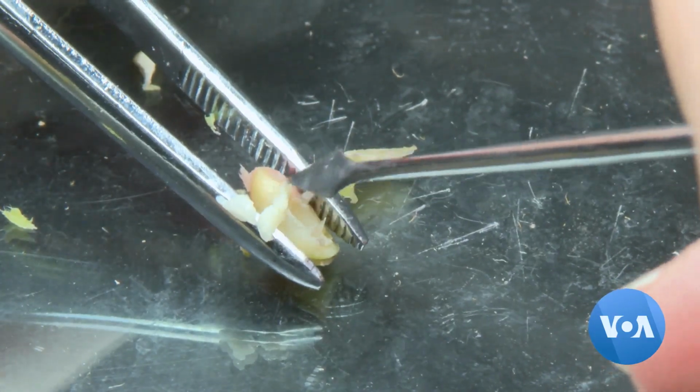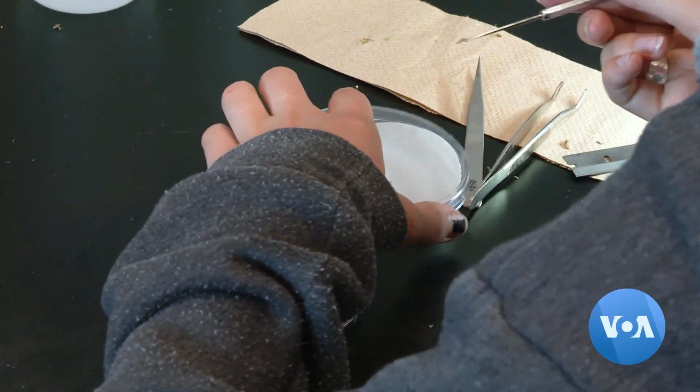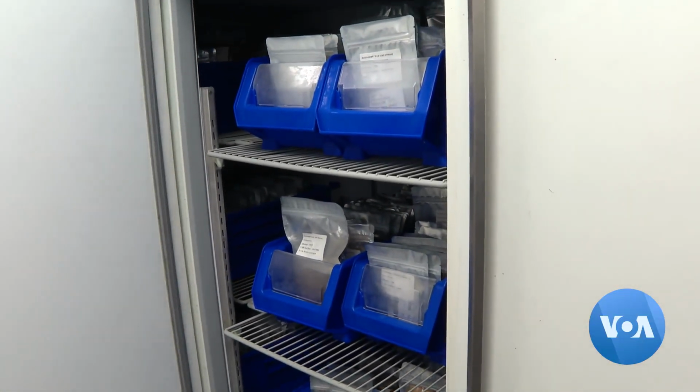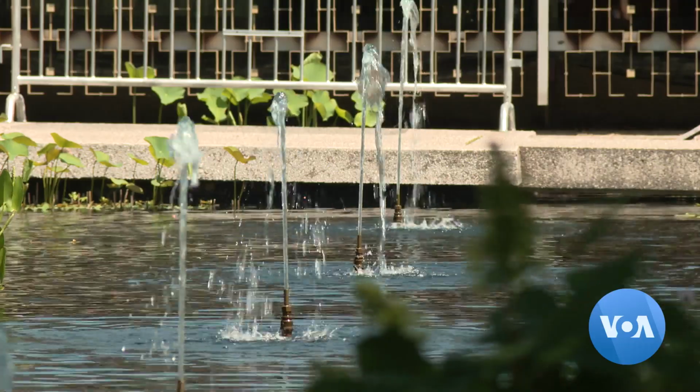Arboretum researchers collect as much genetic diversity as possible to cope with emerging threats. There are examples where the gene in a wheat plant or a grape plant has been able to thwart a disaster, a catastrophic event of a collapse of a critically important agricultural crop. The Arboretum is also home to one of the largest collections of preserved seeds in the world.